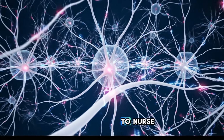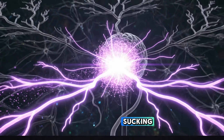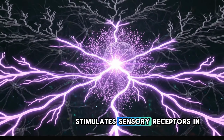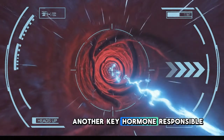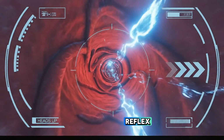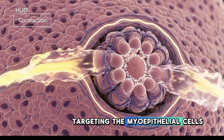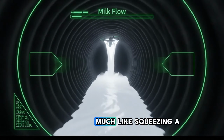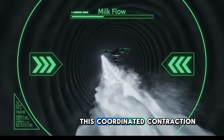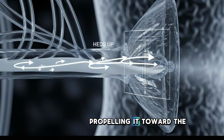When a baby begins to nurse, an extraordinary communication pathway is triggered. The baby's latch and sucking stimulate sensory receptors in the nipple, sending signals rapidly to the brain's hypothalamus. In response, the brain releases oxytocin, another key hormone responsible for the letdown reflex. Oxytocin travels through the bloodstream back to the breast, targeting the myoepithelial cells that surround each alveolus. These cells contract in unison, much like squeezing a small water balloon. This coordinated contraction pushes milk out of the alveoli and into the ducts, propelling it toward the nipple.